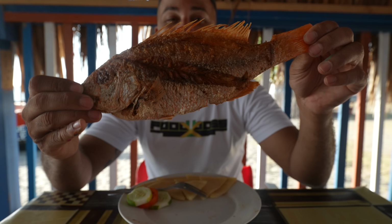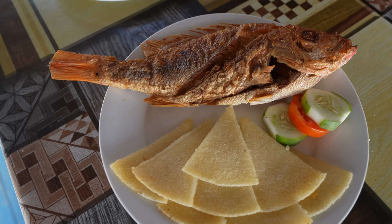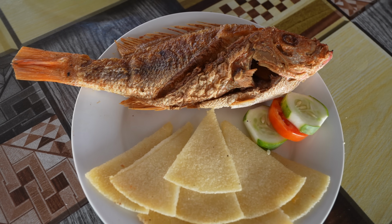Without a monster of a snapper. This snapper looks golden and fried to perfection. Say if it's seasoned to perfection. There's escovitch sauce, but you don't have to try it without the sauce first. Crunchy on the outside, tender on the inside, and lightly seasoned.